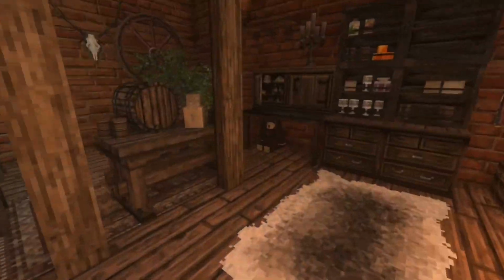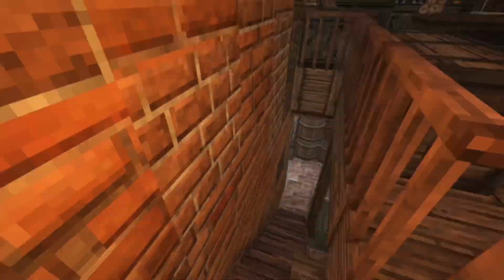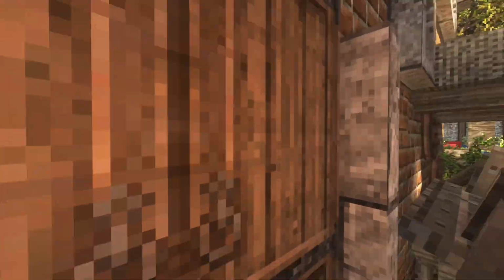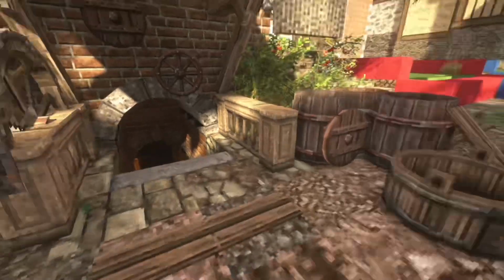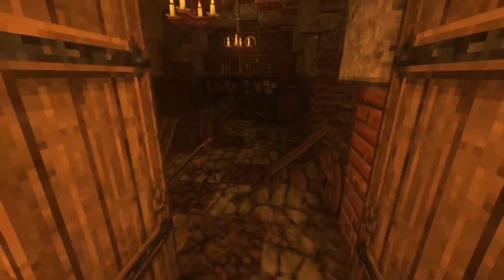That's our Cooper's house. So we're gonna go ahead now and make our way to the workshop so you guys can check that out. Let's close these doors here so we're not rude. So we're gonna go ahead and head down here because this is where we find our Cooper's workshop.